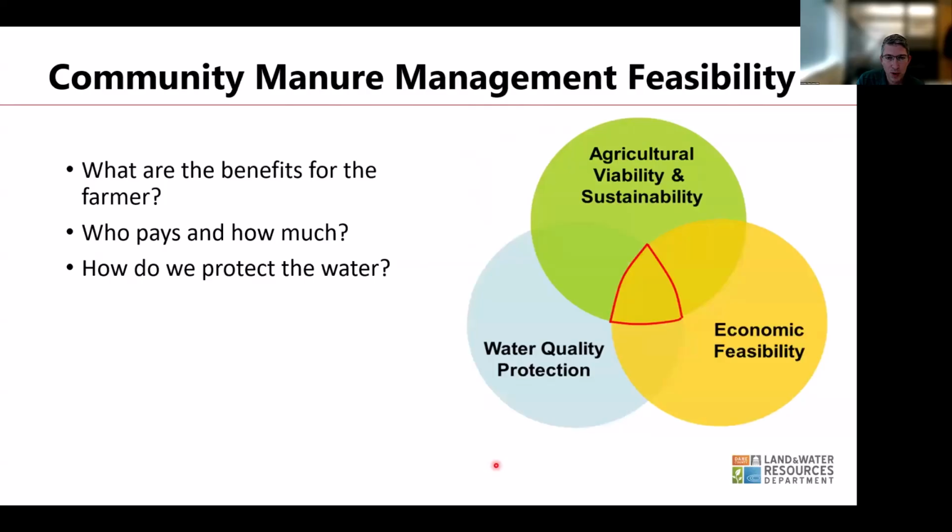So the first step in trying to move that forward was we figured we probably should try to conduct a feasibility study. The concept of digesters wasn't new. We knew that Europe had been using them for some time, but we were very interested in how we might be able to pull that off within our community, given the types of agriculture we have here.